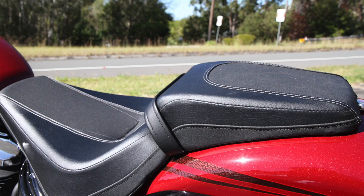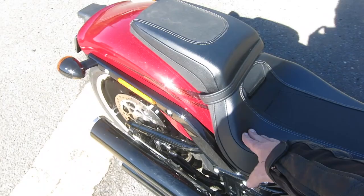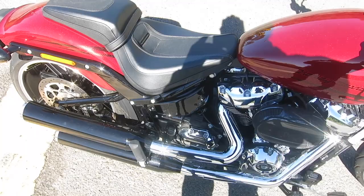Small pillion seat, my wife jumped on that. She said it's all right for really short trips, that's about it. And the seat here, I'm finding it comfortable for up to about an hour and a half. After that, I'll get a sore tailbone, which I do on cruisers anyway.